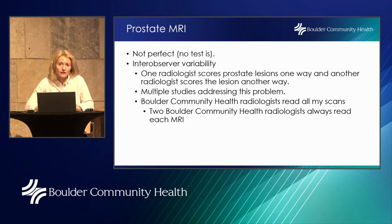The beauty of where I get most of my MRIs done, which is at Boulder Community Health, is that the radiologists that read the MRIs are simply outstanding. And there's two that read each of the MRIs. So it really reduces that inter-observer variability. And I can just tell you from my experience, at Boulder Community, I really try to get all my MRIs read by those radiologists there.